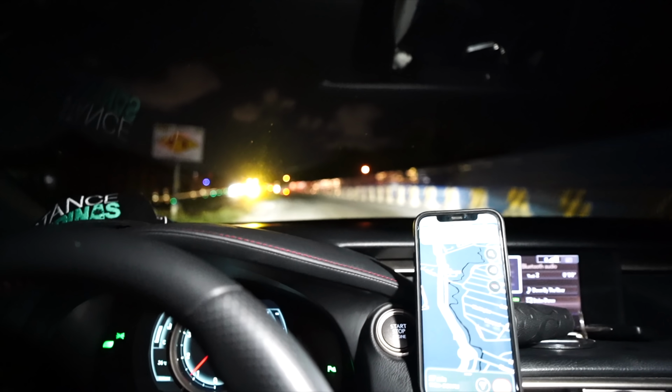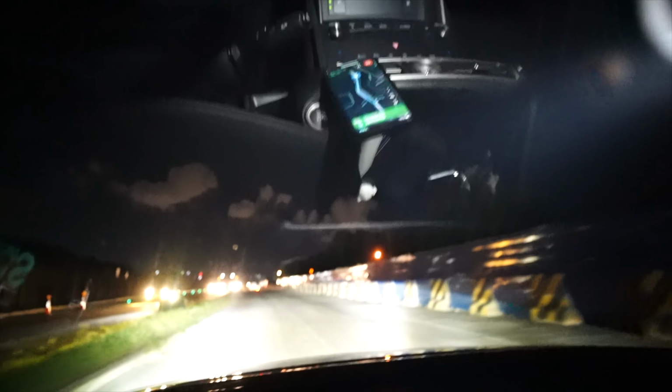Off they go. So yon, that was the Nissan GTR R35. Dinner lang kami ni Triel. We're going to talk more about the car later. And Triel, I'm gonna ask him about the car.